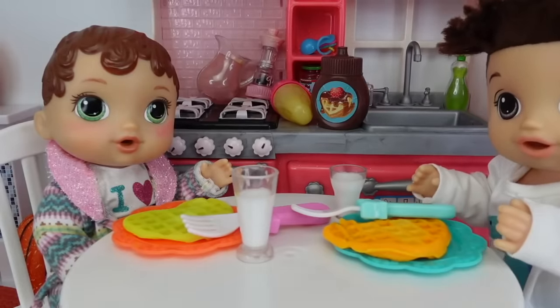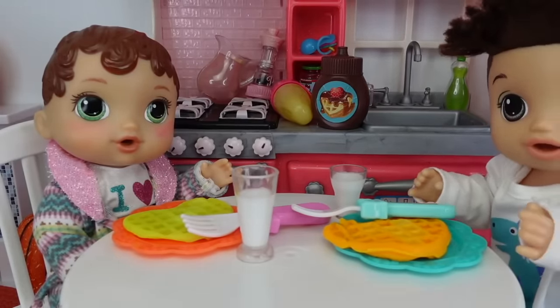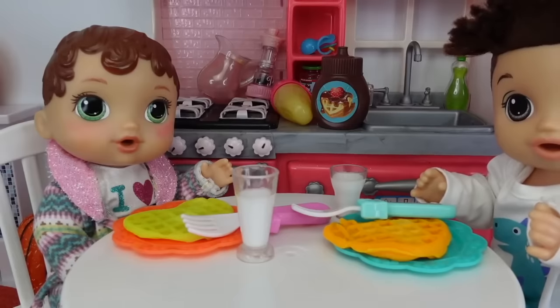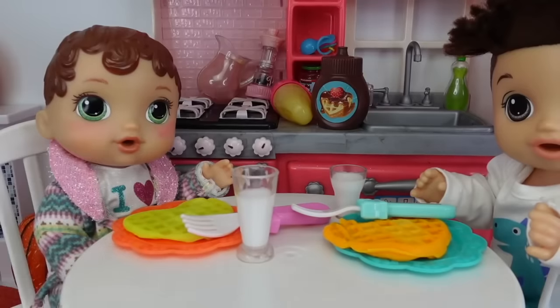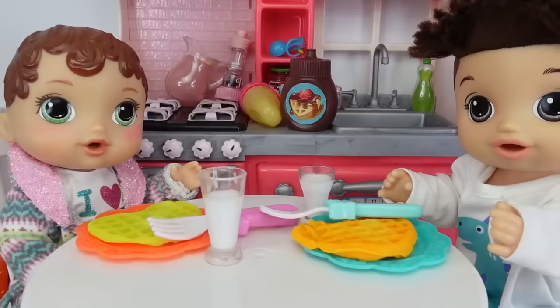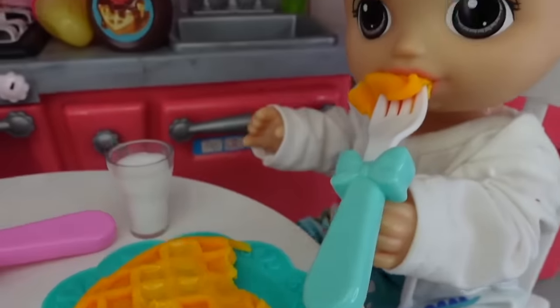Is Abby wearing makeup today? No. Oh, her face looks a little red. It really does, doesn't it? Are you feeling okay, Abby? Yeah. Okay, so the kids are now going to eat their breakfast.